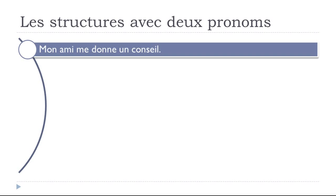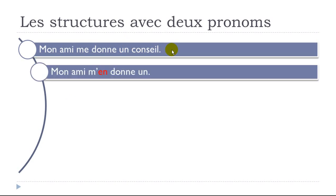Mon ami me donne un conseil. All right, so mon ami, my friend, me donne, donne is to give, un conseil, an advice, okay? So let's say that we would like to replace un conseil in that case, and we saw in the previous lesson that un conseil could be replaced with en, okay? And so, mon ami me, so if you remember what we saw previously, me should be in the first position, and then en should come right after, and then the verb, all right? But then if you remember, me, and then en is starting with a vowel as well, so the e should go away. That's the reason why you will have this m apostrophe, so m'en donne un, all right?